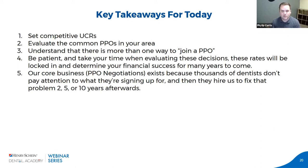Evaluate those fee schedules. Look at them in comparison to your UCR, figure out who's got a good UCR percentage reimbursement, and evaluate those together. And obviously be patient, take your time when you're evaluating those decisions. These rates are going to be locked in. They're going to determine a lot of your financial success for the next couple of years.